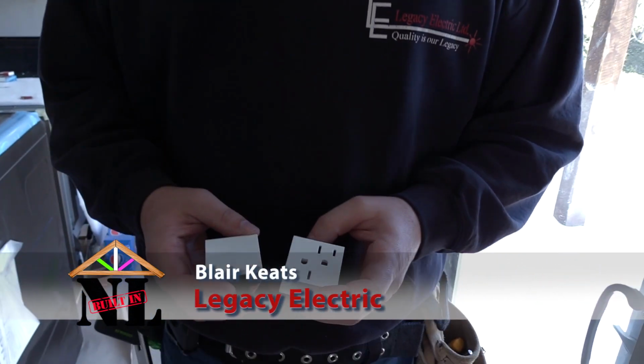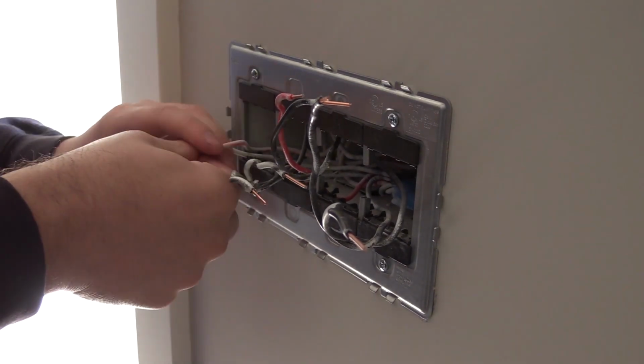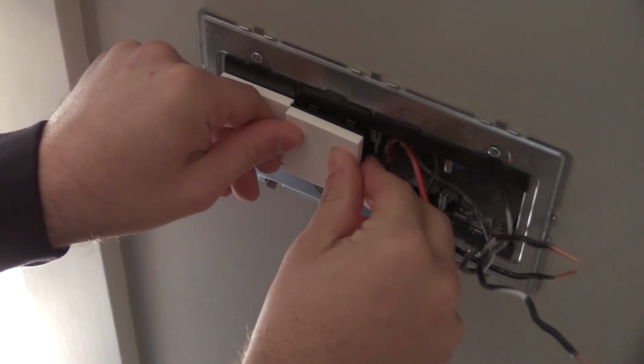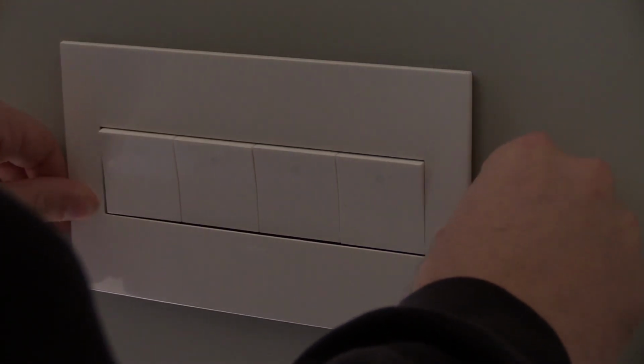We're here at Mike's house today to install some switches and plugs. Mike has chosen to go with Legrand style switches and plugs. They install pretty much the same way as any switch and plug, but they're a lot more contemporary and more sleek, as you see on the plates here on the wall.